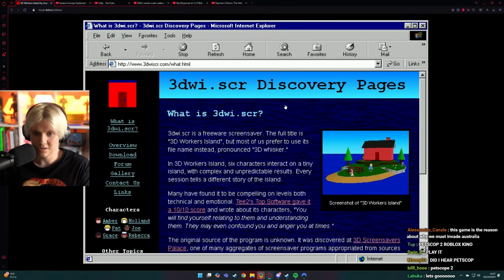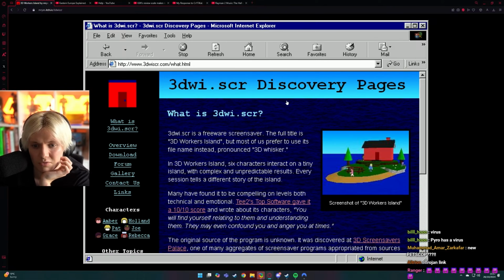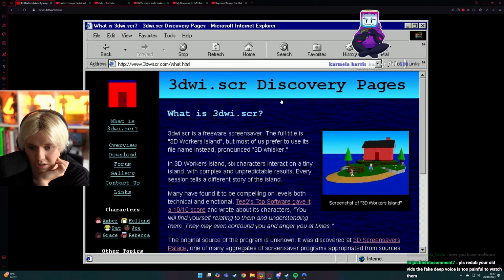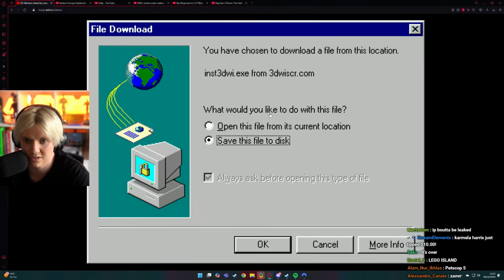What is 3D WI screen? Discovery pages. It's a freeware screensaver. The full title is 3D Workers Island, but most of us prefer to use the file name pronounced 3D Whisker. In 3D Workers Island, 6 characters interact on a tiny island with complex, unpredictable results. Every session tells a different story. Many have found it to be compelling on levels both technical and emotional.